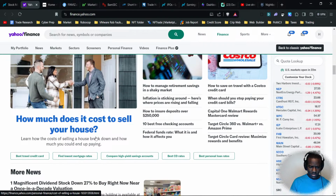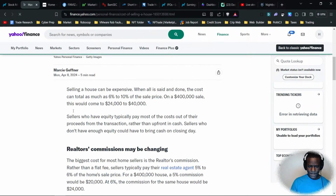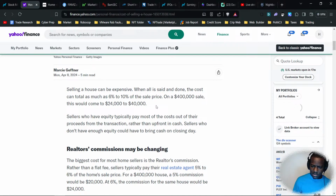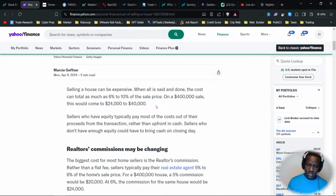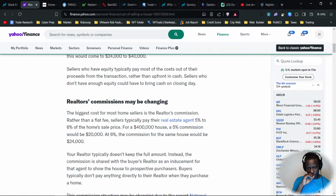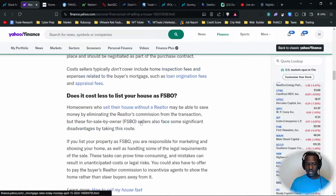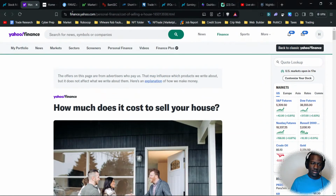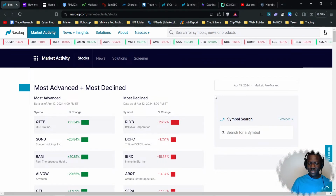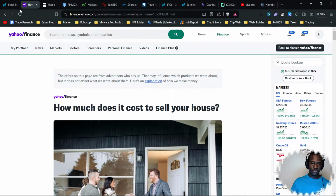How much does it cost to sell your house? I don't know. Selling a house can be expensive. When all is said and done, the cost can total as much as 6 to 10% of the sale price. On a $400,000 sale, this would come to 24 to 40,000. What? Yeah, I guess, because you got to pay the realtors, whatever broker you go through. Everybody gets their piece. But I don't know. I like getting invested in passive real estate, but actively doing real estate, there are so many hoops to jump through.